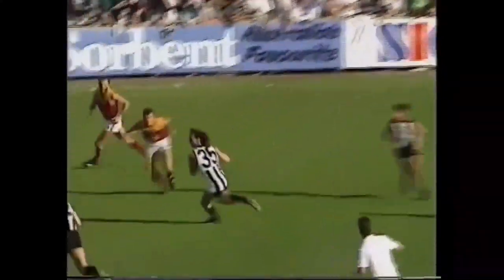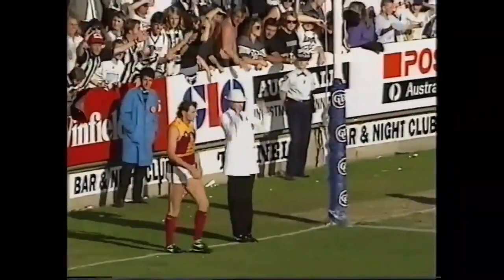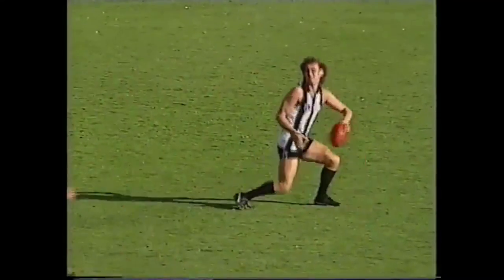Forced it down, but picked up by the rover, Shaw, kicks up with his wrong foot towards half forward. Gester gets a bad bounce, a good one for Daicos, lines up, the breeze will bring it back, and does. Collingwood eventually get the goal. Daicos kicked it. Away from Champion, straight down to his skipper, who pinpoints Daicos, who marks 55 metres out from goal. Gets a push in the back from Campbell.